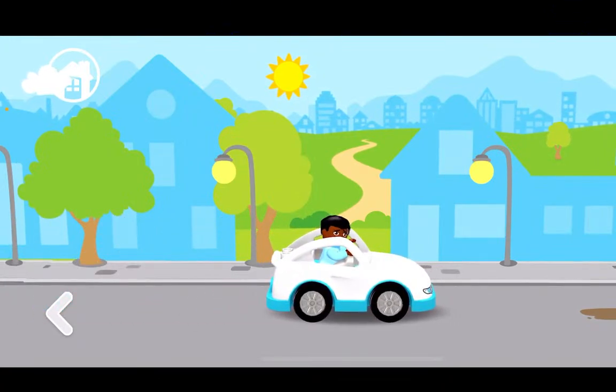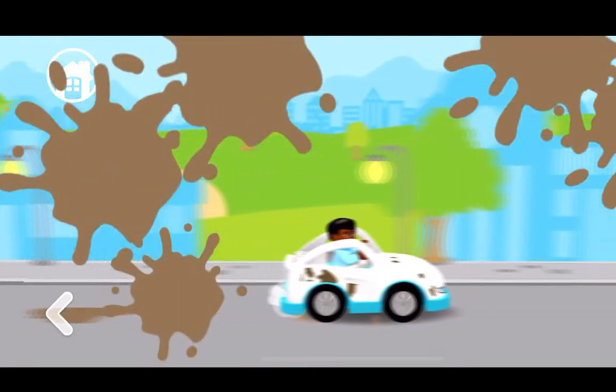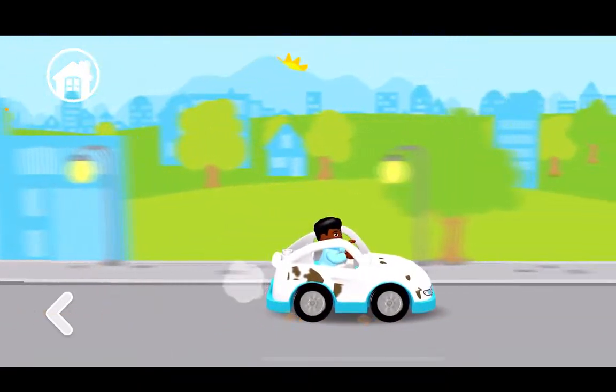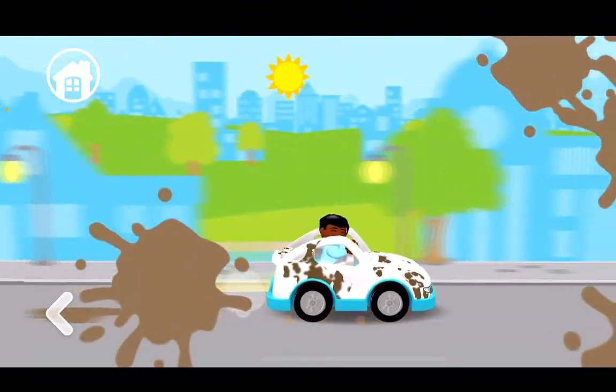Oh no! He has a clean car. But there are many puddles on the road. But we need to go. Yes, Martin. Okay. Oh no, the car is so dirty. Maybe we need to go to the car wash station?